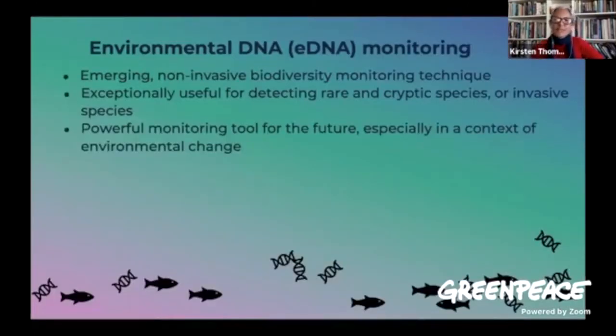And so just to give you a bit of an idea about what eDNA monitoring is, environmental DNA monitoring. It's a really new, emerging, non-invasive monitoring technique. And it's really incredibly useful for detecting rare and cryptic species, because you might go to a site in the open ocean and you might not actually see that much because you're out at sea and it could be challenging weather conditions. But you can actually collect some of the water and filter it for DNA.